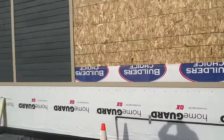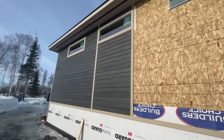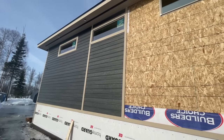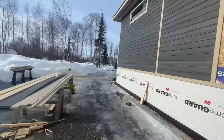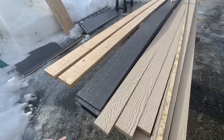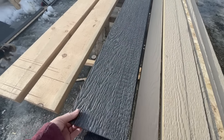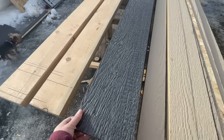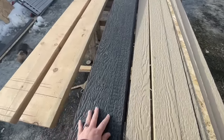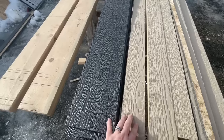But as you can see, we are getting our siding. They started yesterday and they got half of this side of the shop done, but it looks awesome. The material that they're using is LP SmartSide. It comes pre-painted and it's an engineered wood, kind of like a Hardie plank, and this is called Coastal Gray.